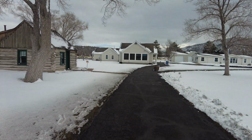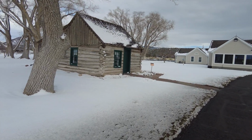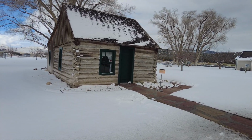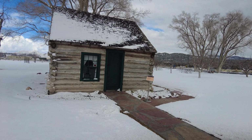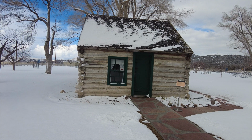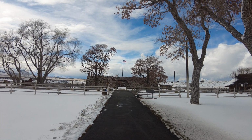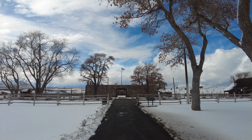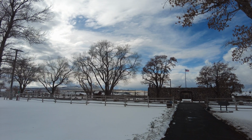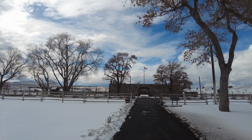And this little cabin here is the cabin where the Hinkleys originally lived 200 miles away, and they had a little movie in there that would show us how it was, kind of like a little summary of the history of this. And last but not least, what I mentioned earlier about the rock that was used, that flat top mountain over there is actually a former volcano, and that's where a lot of the rocks came from to construct this fort.